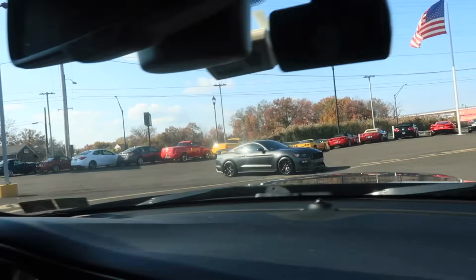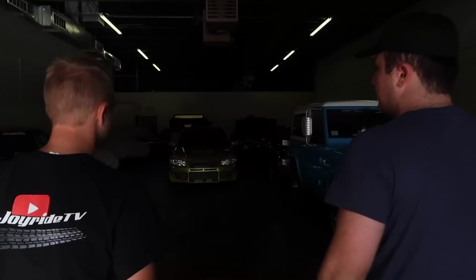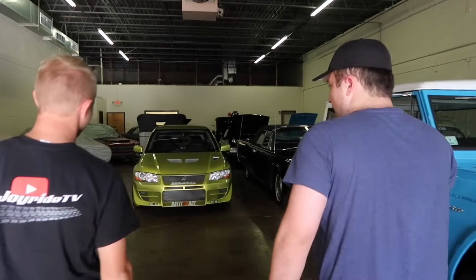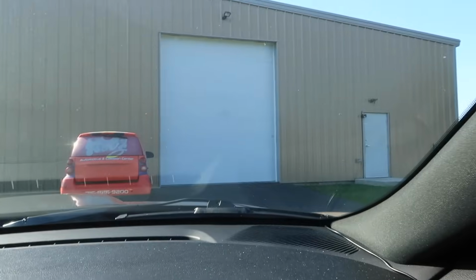Man, all right, we're heading over to the warehouse. That GT350. Oh my gosh, it looks... That's goals right there. I want to get a rig like that. Last time I was out here, the warehouse was down the street, a little further away, and it was a lot smaller. Dude, this is nice.